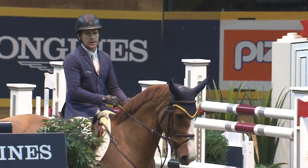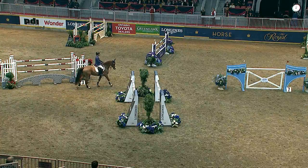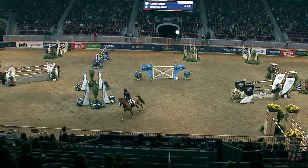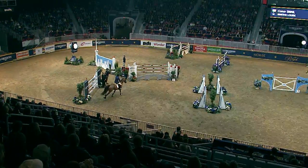Well, any rider will tell you that Connor is always a threat, and especially against the clock. And this is quite a fast horse he has here. She won the Gilera just a few days ago here at the Royal, and was also first in the Wellington WEF 2 Classic this winter.